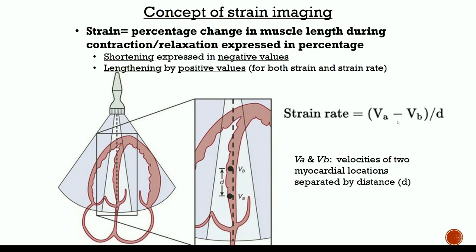Strain rate is very similar to the strain equation, but now we're using velocities, and it is usually what we measure. If we highlight a segment of the myocardium, we pick two points, we know the distance, we have two velocities. We can measure these velocities over time, then we can integrate that and come up with a strain, or just the actual change of the length for each time.